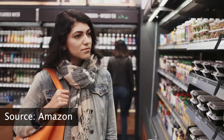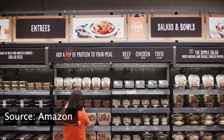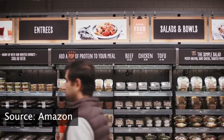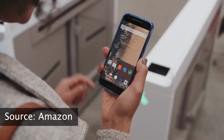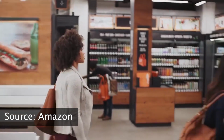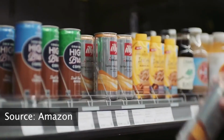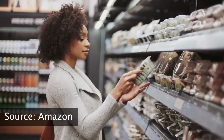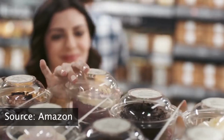So what happens when an online giant attempts to develop a physical store that incorporates all of these data collection features? You end up with something like Amazon Go. Amazon Go collects and uses data throughout the entire shopping experience. In order to even get in the door, Amazon collects data in the form of a smartphone app linked to your Amazon account. This gives Amazon access to your entire purchase history before you even step foot in the store.